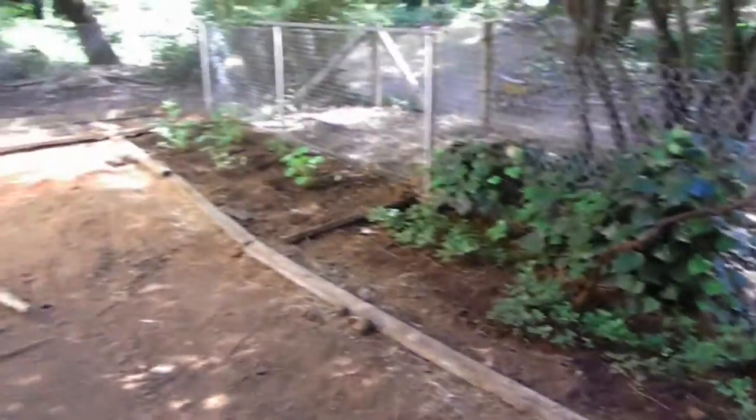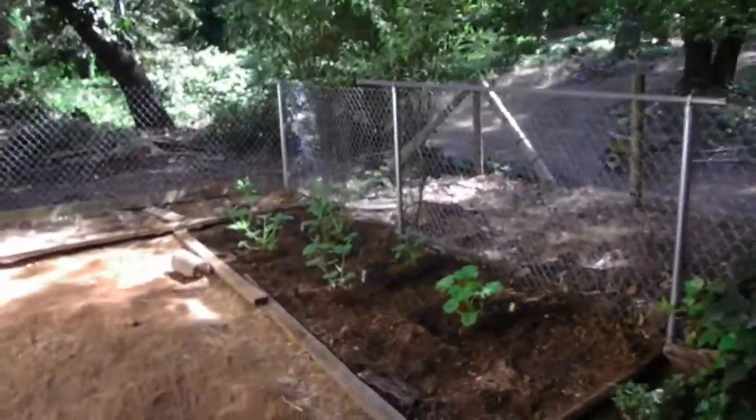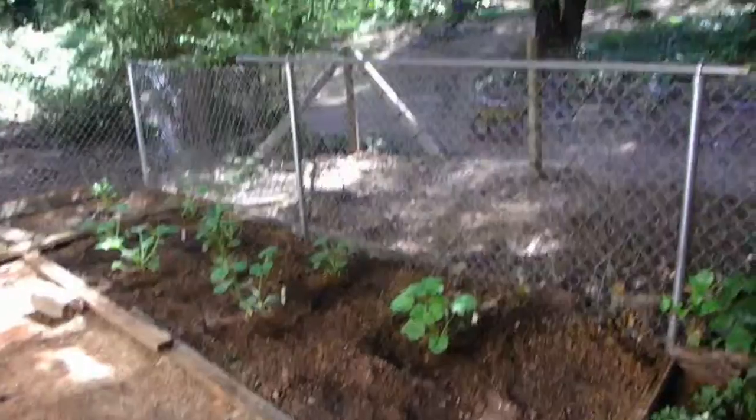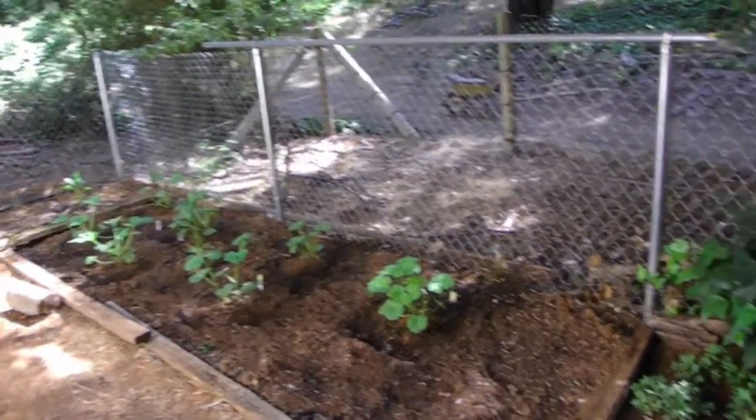Seedlings, just about pumpkins and squash and pepper, green pepper, and a random strawberry or raspberry plant or blackberry plant, whatever they are. These are all going to get transplanted to the other side of the fence.